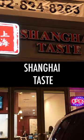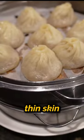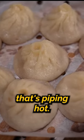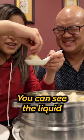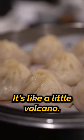We are here at Shanghai Taste inside of the Shanghai Plaza. Xiaolongbao is known for the thin skin and a super juicy pork center that's piping hot. You could see the liquid on the inside. It's a little bit translucent even.